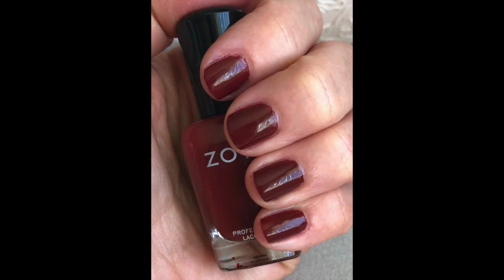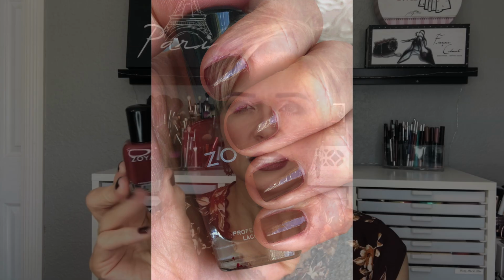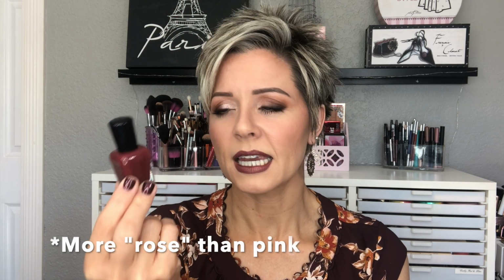Now moving slightly more in the rust color family is one of my favorite cream shades, and it's called Pepper. I love this shade, especially in the fall. It is a beautiful rust. It has just a hint of a little bit of some pink in there. So rather than going super orangey brown, I think the subtle little bit of pink in there keeps it from looking too strange.